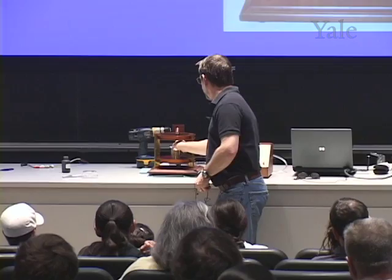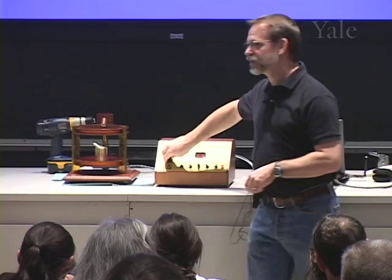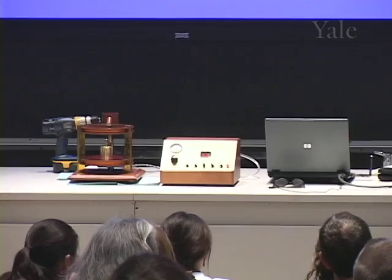So if I have no current, no magnetic field. Can you see that in the back? You see that it jumps up like that? As I turn the current up, it'll jump up in that sort of a fashion. For those of you that couldn't see that, I can go to the next screen, and we'll just look at that in the video.